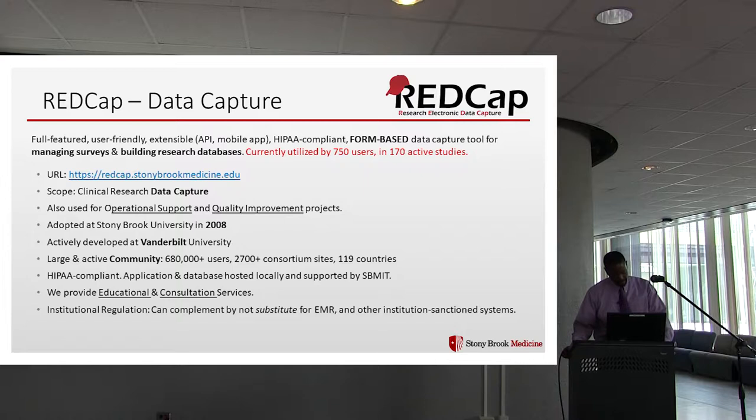Okay, so just a point of notation. While REDCap can help you put data into a research database, remember, the source of truth for any clinical data is the EMR. REDCap cannot take that over, it's a supplementary tool.